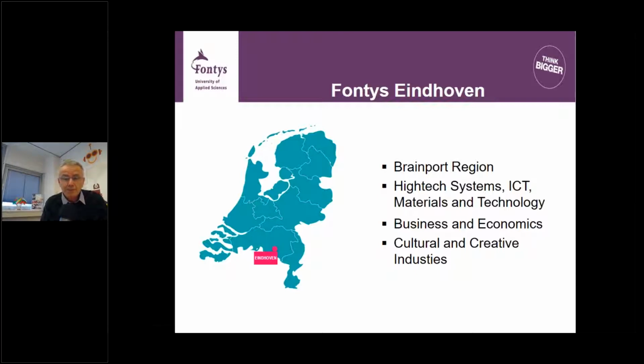What's also important to mention is that we offer our students facilities next to the study program, of course. We offer them social events like sporting events in our sporting center, which we share with the University of Technology Eindhoven. In this great sports center, you can do more than 70 different sports, so that you can also extend your social network after your classes here at the university.